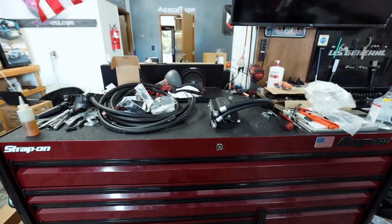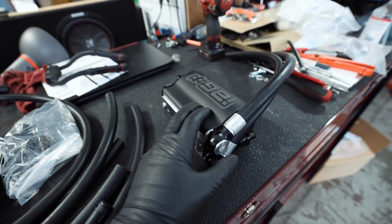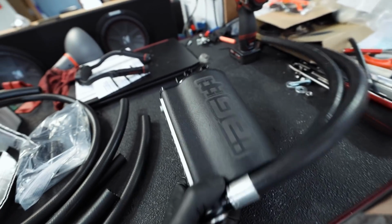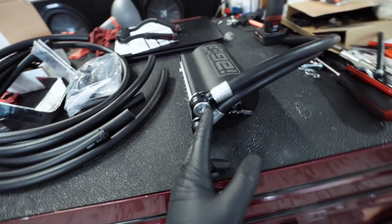AOS first. Side note, before I install this in the car, you guys were asking me to do an install video on this IAG V3 AOS. This installs the exact same way as the V2 does. I have a video on how to install the V2. The only difference between the V2 and the V3 is that with these coolant lines, there's no longer one on the top and one on the bottom. They're both on the bottom with these swivel banjo bolts.